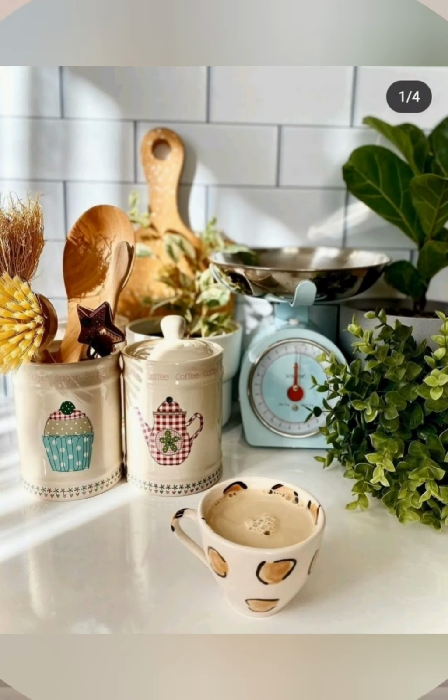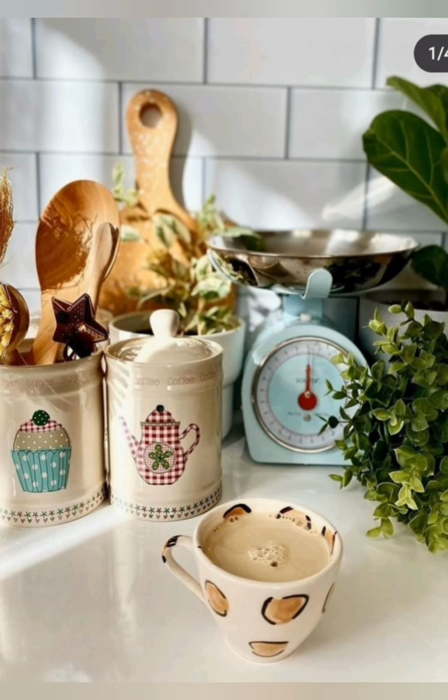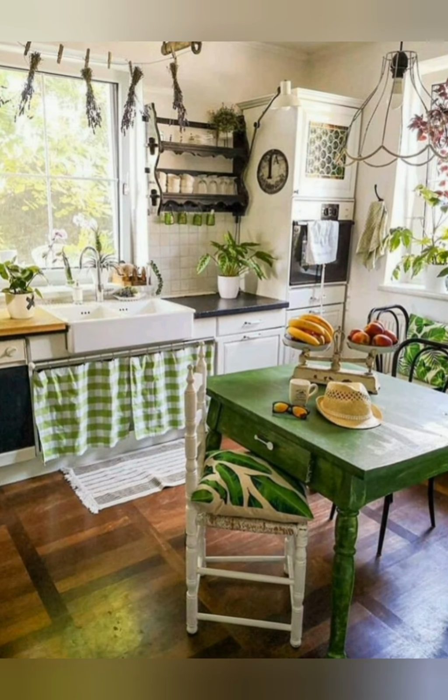By incorporating these tips, you can elevate the charm and authenticity of your cottage style kitchen decor, creating a space that feels timeless, welcoming, and full of character.